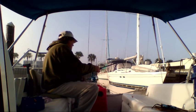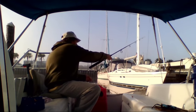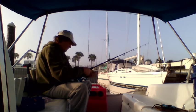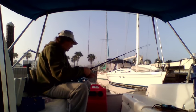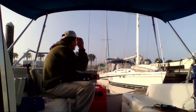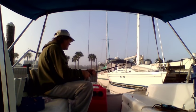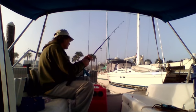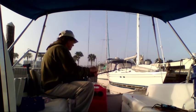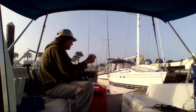Oh, I see him biting or eating the chum out there. Let's see if I can get one of them. Those look like big bluegills. That's the target species here. We're gonna maybe see some catfish too, but I definitely see some swirls in the chum line there. Come on, fishies. We'll see what they like.